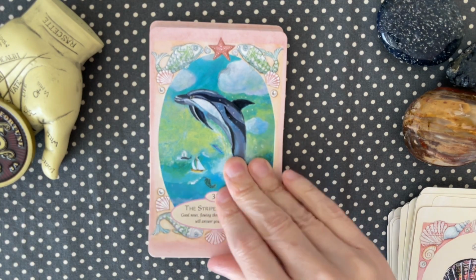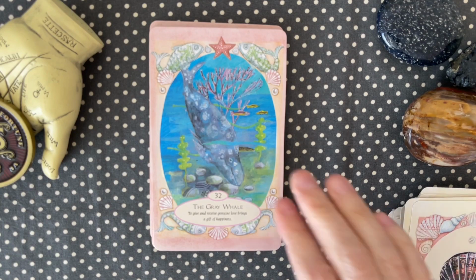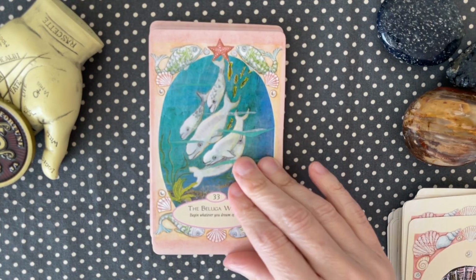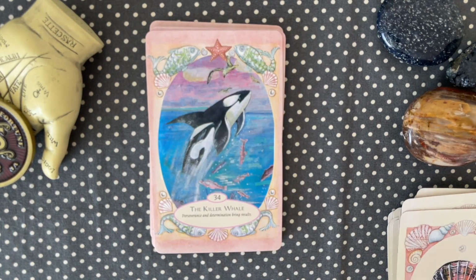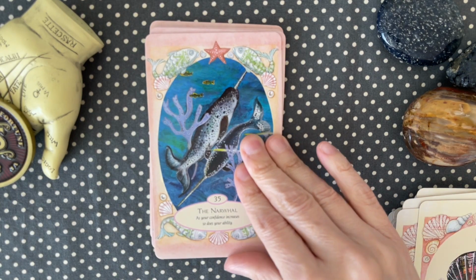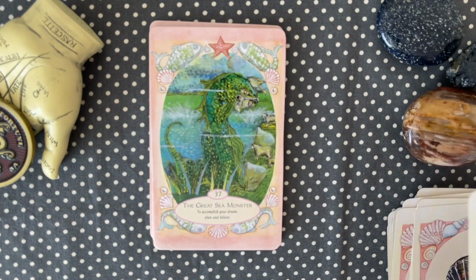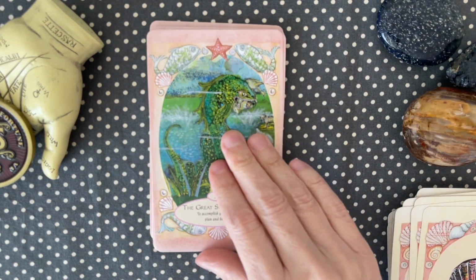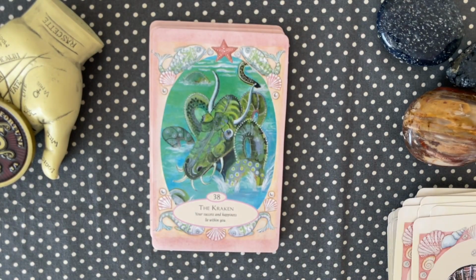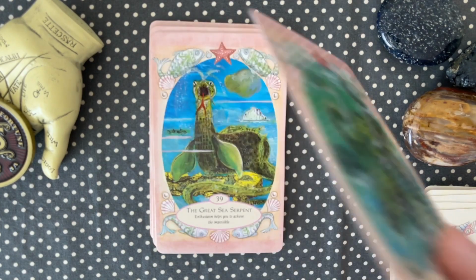The striped dolphin, the humpback whale, the gray whale. I really like the imagery in these cards. The beluga whale, the killer whale, the narwhal, the pilot whale, the great sea monster. These are just fun, you guys. Tell me what you think. The Kraken.